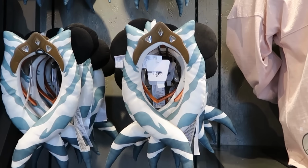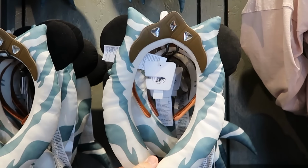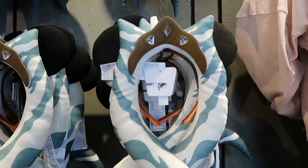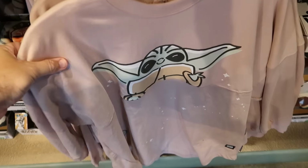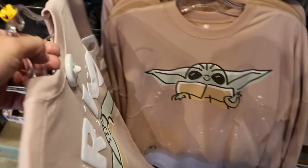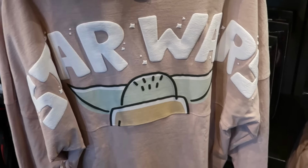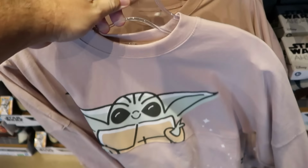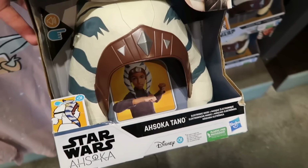Let's check out some of the merchandise over in this section. So here's this really plushy pair of Ahsoka headband ears with the jewels on the top section, and of course the ears themselves. These are $35. And then right underneath there is a really cool Grogu Spirit jersey. This one's a soft pink one. You have Grogu in the center. Let's see what we got on the backside. So it has Star Wars and then your backside of Grogu. That one is $80, and it looks like there's also a Star Wars Ahsoka whole headband here.